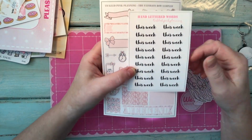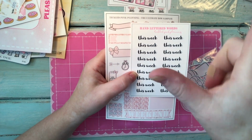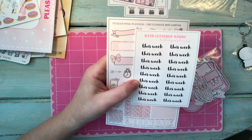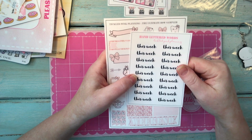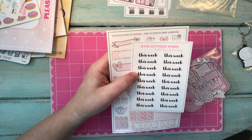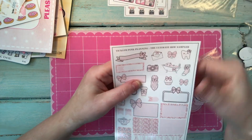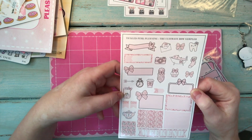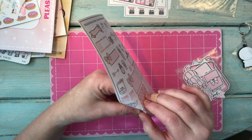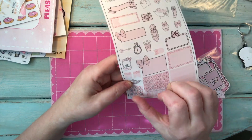I'm sorry. When I do my TNs, Annie Plan Printables has Monday through Sunday on the side, and then you have every day after in her printables. So on the top of that full week, I put this week on it, and this is what I wanted. I didn't want to write it in, so I thought this is pretty. And then this is her ultimate bow sampler, and I thought, you know, for me to try everything, I just thought that I'd order some of these. And this is like some washi.